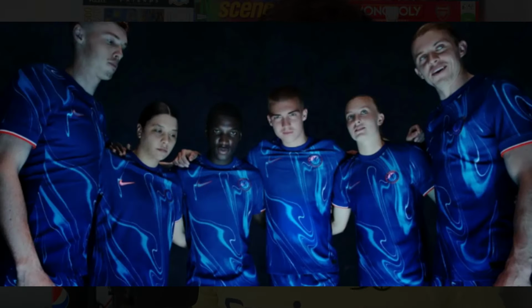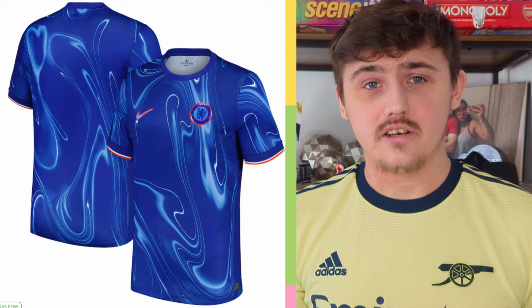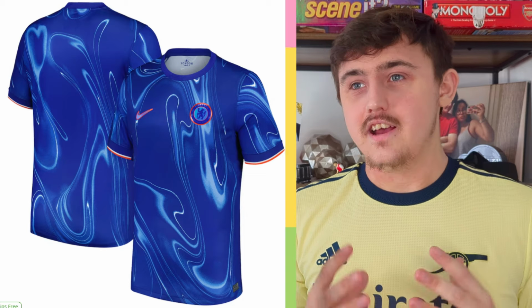The first shirt I want to talk about is this horrendous effort from Nike for Chelsea's home shirt. When I saw this, my instant thought went to Fieri. I could see him wearing this with some jorts back in the 90s, but for a football shirt, it is absolutely horrendous. This is one of the worst Chelsea shirts I've ever seen. It's probably, in my opinion, the worst Chelsea shirt I've ever seen in my life.